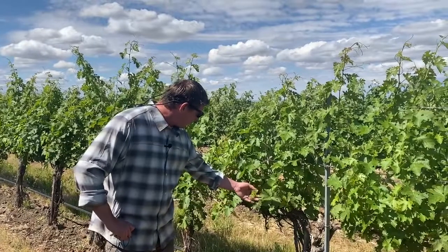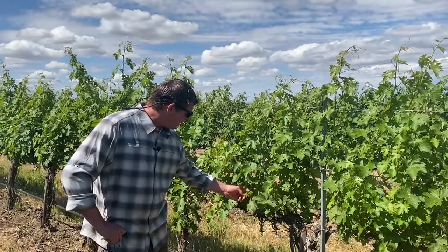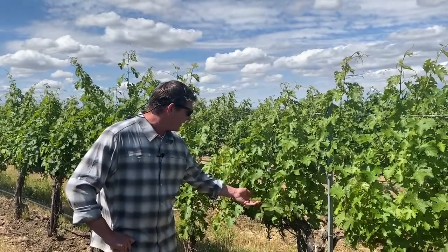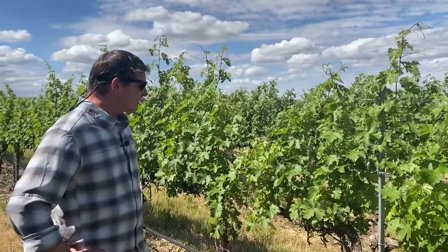You can see we're through bloom. You can see the remnants of the flower. But you can see the little berries just forming. So right now they're just focusing on growing and developing. So like I said, set looks pretty good.